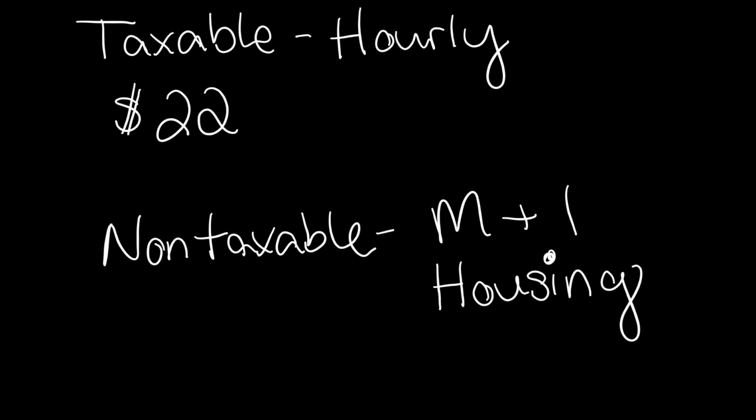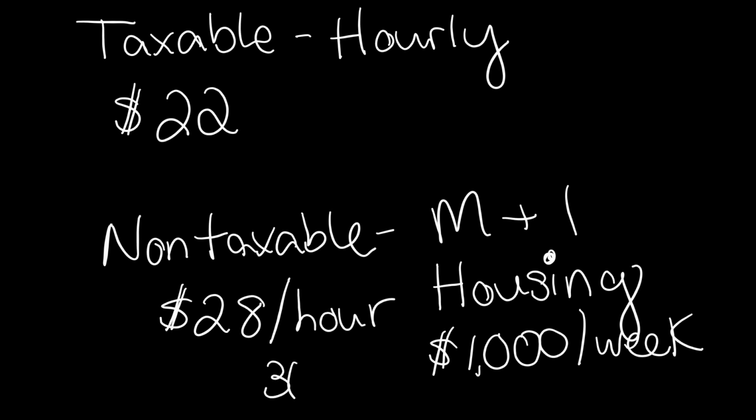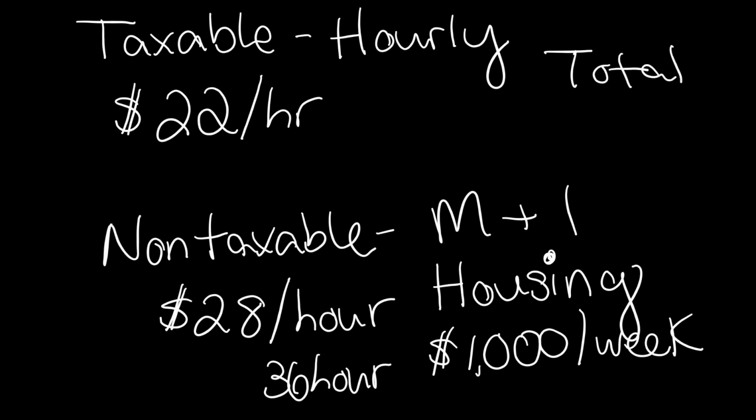If you go to gsa.gov and look up per diem max stipends, I will link that below. You can find out what the maximum stipends would be for the area you are thinking of traveling to. And make sure, as far as housing goes, that you always say that you want the housing stipend and find your own housing. So for this example, I'm saying there's $1,000 a week max stipend, comes out to $28 an hour in a 36-hour contract.